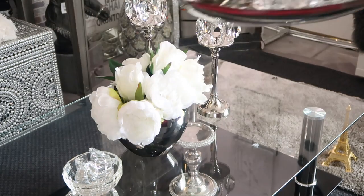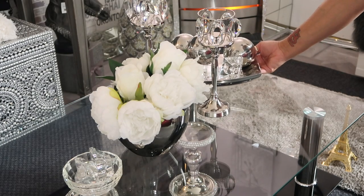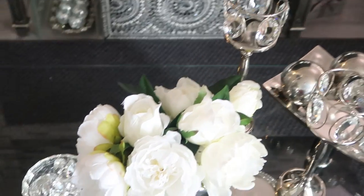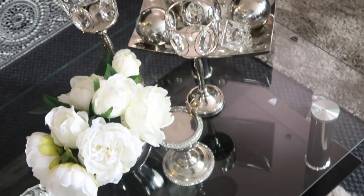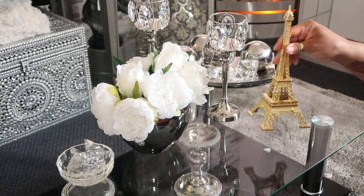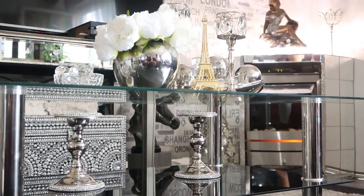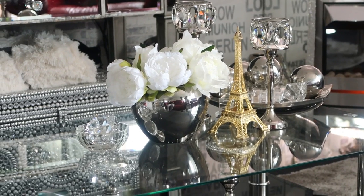Here's a tray with crystal candlesticks and some silver balls. This is how it looks right before I added the Eiffel Tower to the table. And I just love that the Eiffel Tower is gold, so it gives that mixed metal contrast. This is how it looks, all completed.